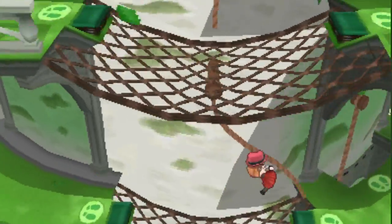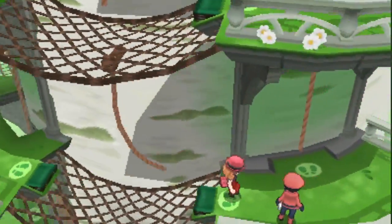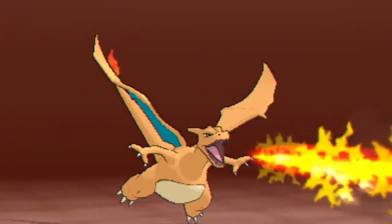Everything from characters and Pokémon to the environments are rendered with full 3D models. Environments and towns look nice enough, but the visuals really shine in the battles with the new animations and effects.